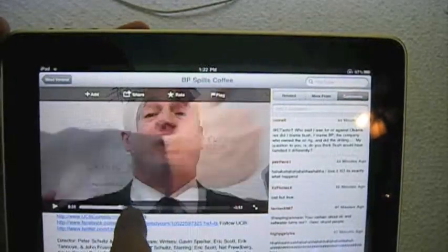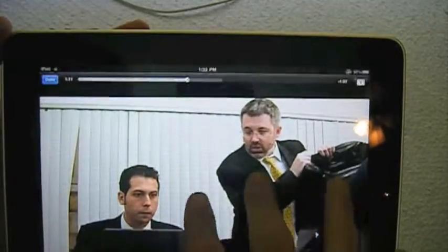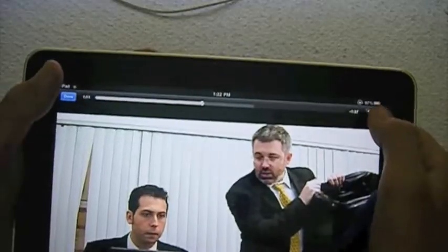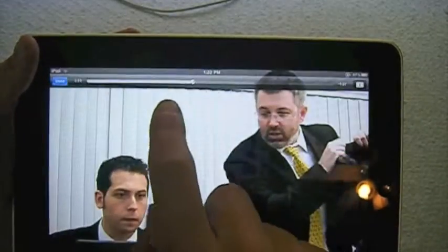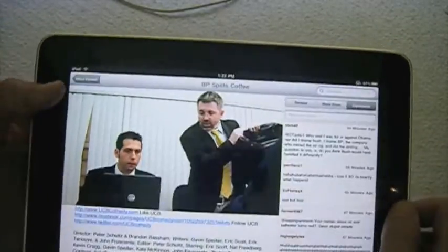Here you can add, share, rate, and flag. Here you could pause and skim through, as well as tap this to get bigger, or you can pinch out. And here's to go. With the border, you could double tap to go in, double tap to go out, click this to go in, or that to go out.